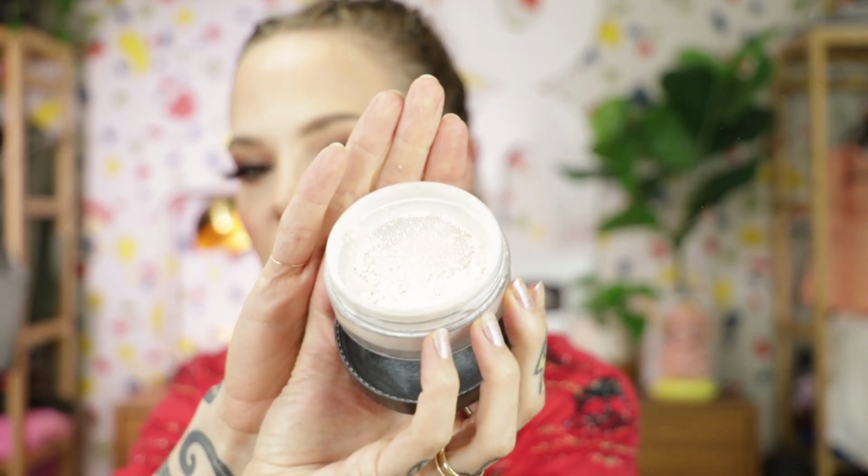Okay, I'm about to compare it. Look, it looks exactly the same. And Dazzling is also, this is the shade Light 1, the Pat McGrath loose powder. It's got the same netting, but I feel like the Pat McGrath one, listen, I love it, but the Zoeva is, I believe, $25, and it's about the exact same.